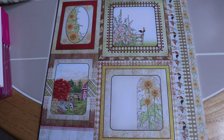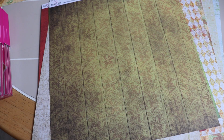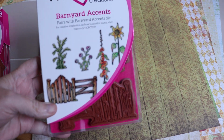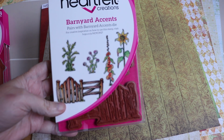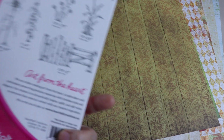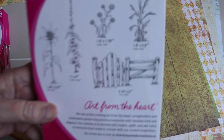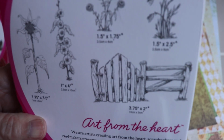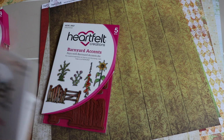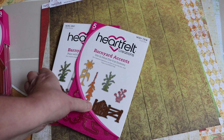Okay, now, stamps and dies. First, we have the Barnyard Accents. There's the Barnyard Accents stamps. And that comes with the sunflowers and the hollyhocks and the fence and the gate. And here are your sizes. Having a little trouble with, there we go, now you can see them. And of course there's a die to go with that, so stamp them, color them, and cut them.